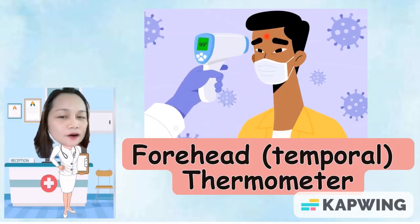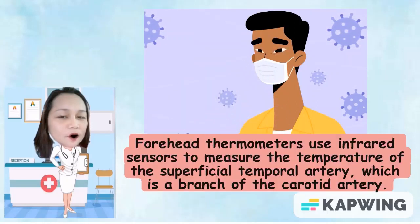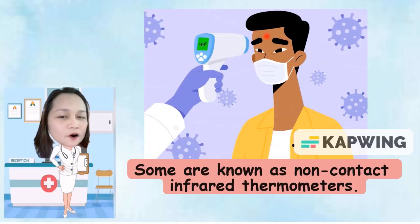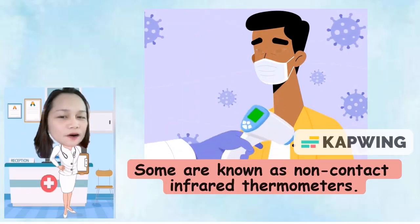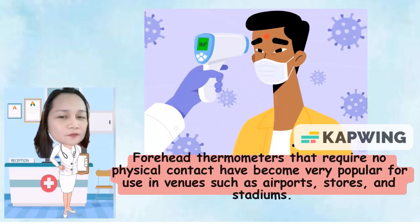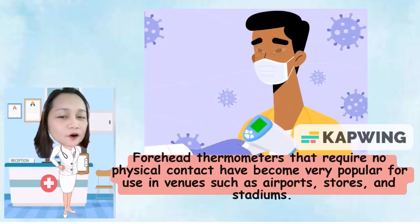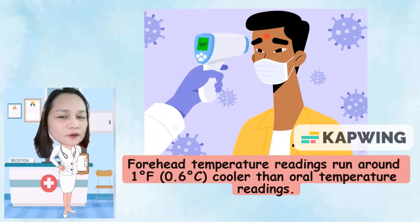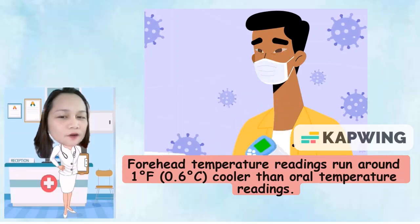Forehead temporal thermometer. Forehead thermometers use infrared sensors to measure the temperature of the superficial temporal artery, which is a branch of the carotid artery. Some are known as non-contact infrared thermometers. Forehead thermometers that require no physical contact have become very popular for use in venues such as airports, stores, and stadiums. Forehead temperature readings run around 1 degree Fahrenheit, 0.6 degrees Celsius, lower than oral temperature readings.